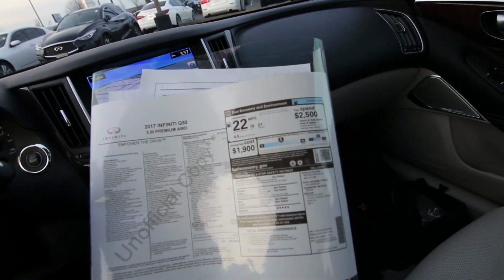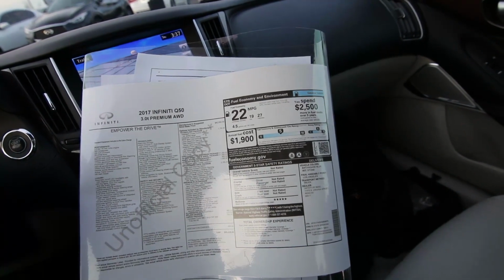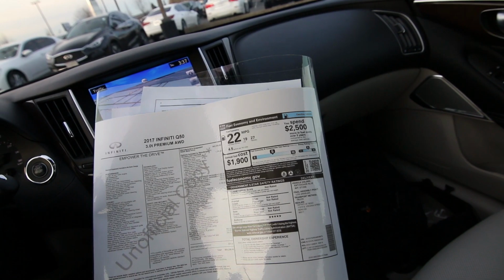Not all Q50s are created equal. This one had a base MSRP of $42,650, but when you add in all the equipment, it balloons all the way up to $53,335. So it has almost $10,000 in options on it. It has a technology package.